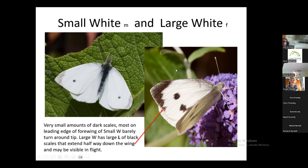If we look at the large white, hopefully, there's a large number of black dots and they cover a large area. They come right down this edge, which I think is called the trailing edge. They come right down this edge till past halfway. So this spot called the cell spot is about halfway across the wing and they come below that. That's well worth remembering, that the large white, the large amount of black comes more than halfway down the wing.